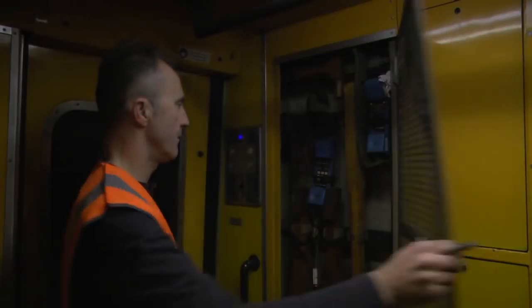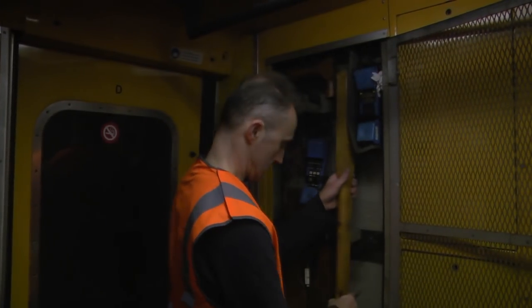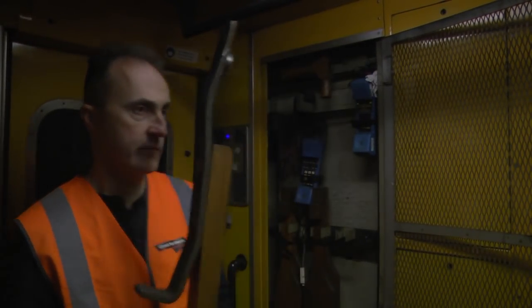Now, let's go back and assume that you have obtained a traction current isolation via the cab secure radio, or GSMR. Fetch the short circuiting bar from the emergency cupboard and place it immediately ahead of your train. This is an essential protection against the conductor rail being re-energised by mistake.